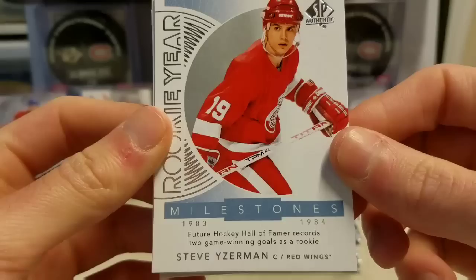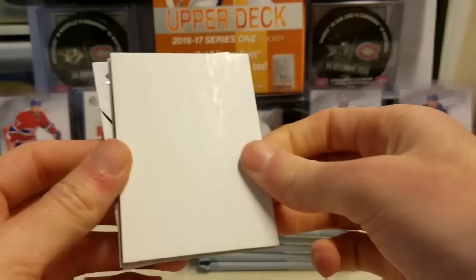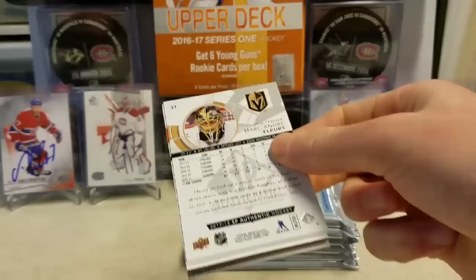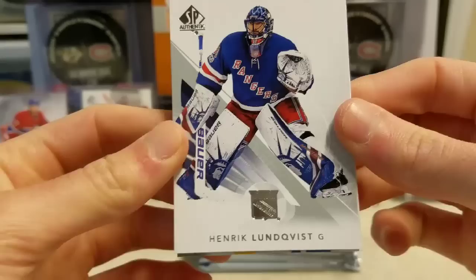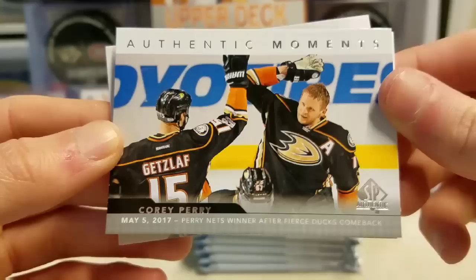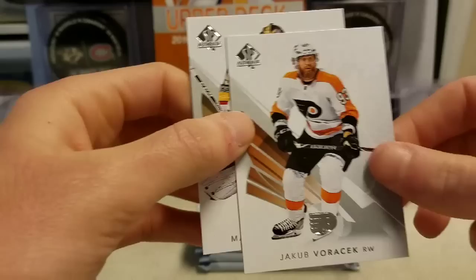Here's the back. Brad Marchand and Ben Bishop. All right. So Henrik Lundqvist, Jonathan Toews, oh, and an Authentic Moments Corey Perry comeback. Decoy and a nice Marc-Andre Fleury, Golden Knights.